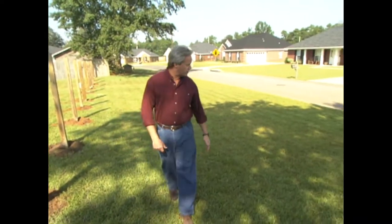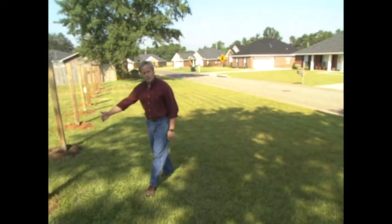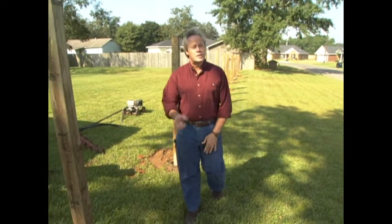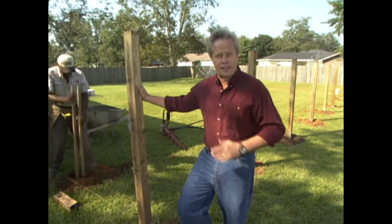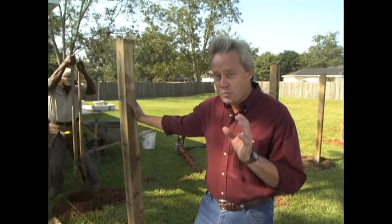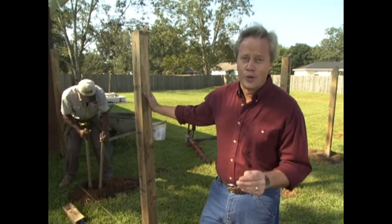In this case, we had some neighborhood covenants that we had to adhere to that required a setback from the road to this location. So that's what determined exactly where this fence would go. But you need to check also with your local building codes on the style of fence that they may allow you to install. Now, after you've taken care of that, you need to find out where those property lines are. Very important to make sure you're putting the fence on your property.